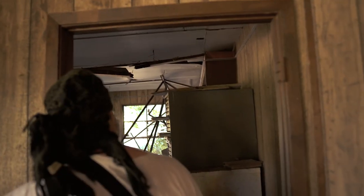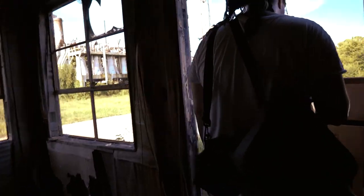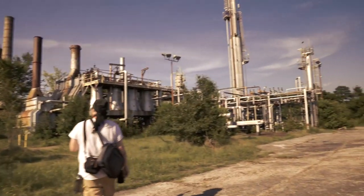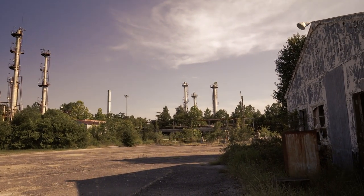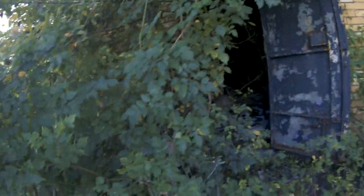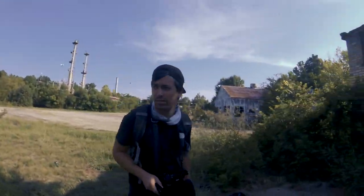Well, it's an office, all right. Yeah, it is. Nothing in there. Just more of this. Files. Trashed in there too. Flat roof. Completely trashed in there.